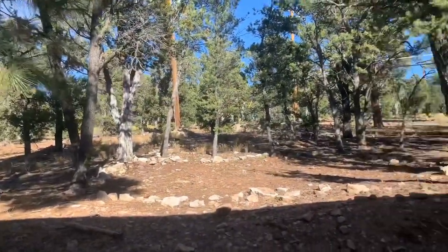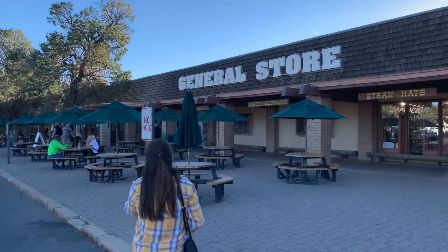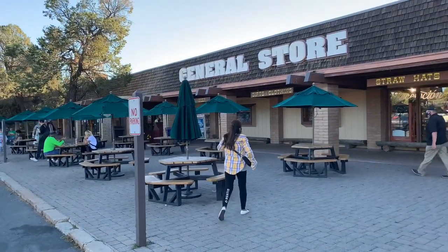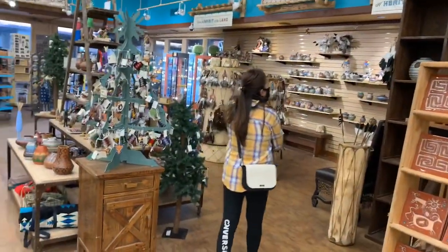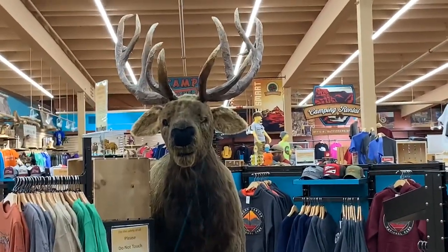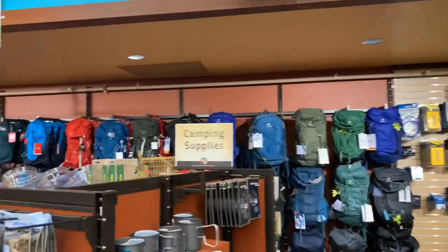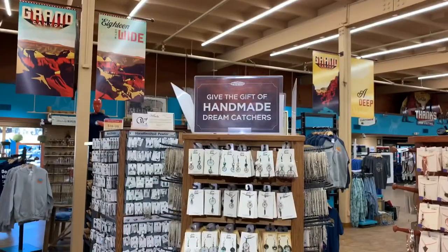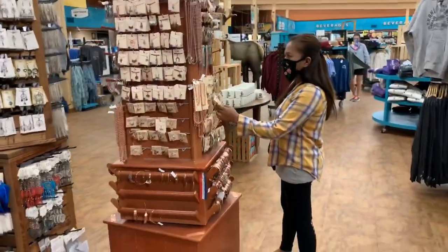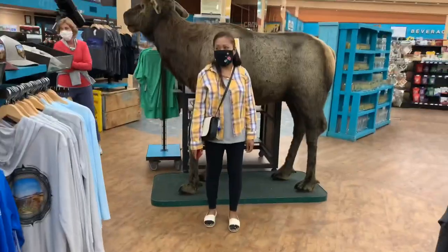Let's head to the general store before the sun goes down. Here's the general store. Let's go inside and see what they got for us. They've got some souvenirs, some clothes, and a giant fake stuffed elk. They've got some camping supplies, tents, and sleeping bags. They even have dream catchers, I'm sure made by some Native Americans, very authentic.